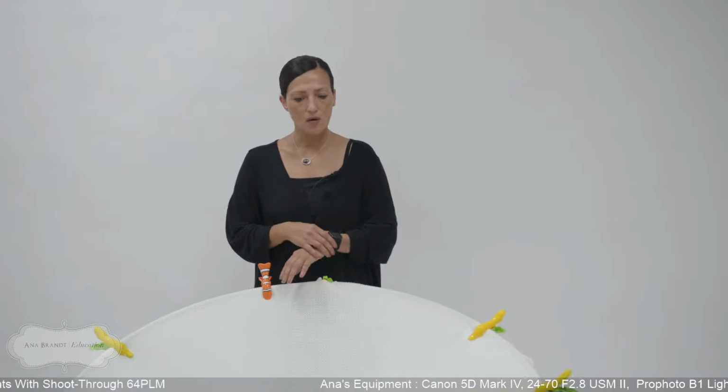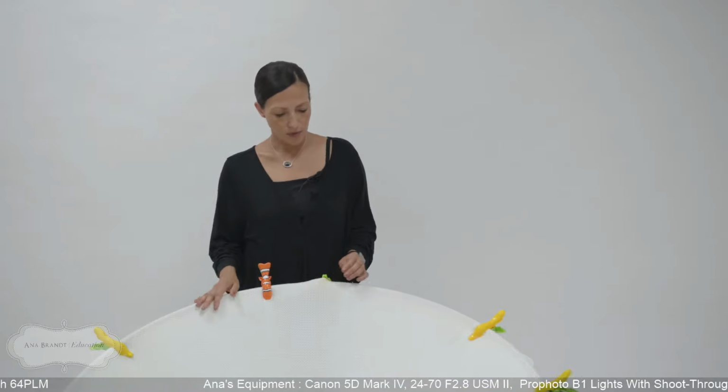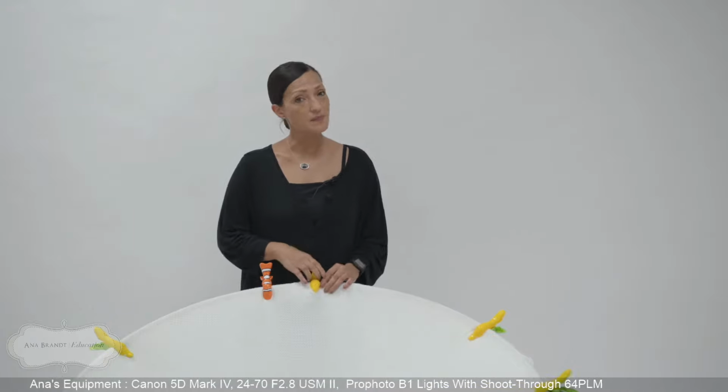Wentz also over in Europe. Are they in Europe? Where are Wentz? W-E-N-T-Z. They have foldable, portable backdrops as well. So I feel like every single backdrop company has portable, foldable backdrops. I think Intuition Backgrounds is the only one that has their kind of travel system that I helped create. Thank you very much.